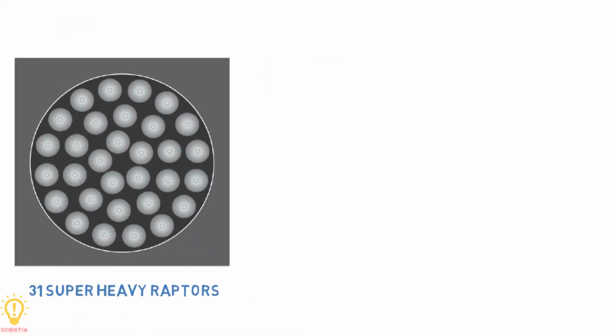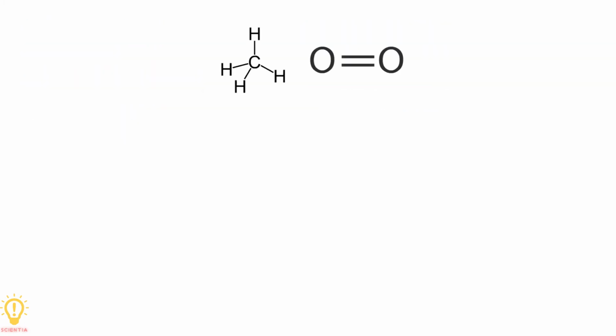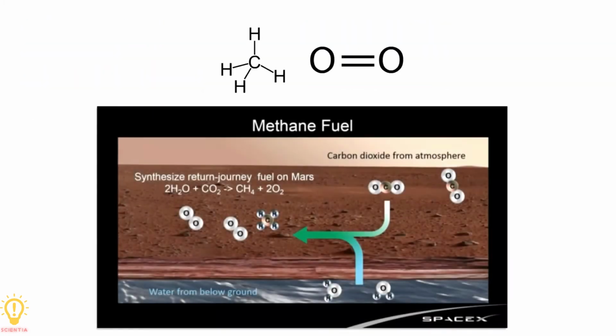The key design features of this design include increasing the total height from the previous 106 meters to 120 meters, using 31 Raptor engines for Super Heavy and 6 Raptor engines, with 3 optimized for sea level and 3 optimized for vacuum, for Starship. Subcooled methane and oxygen became the fuel and the oxidizer powering the mission. Methane, which can be easily manufactured on Mars by using carbon dioxide from the Martian atmosphere, became the right choice for fuel.